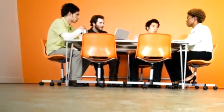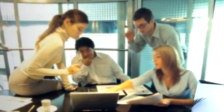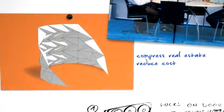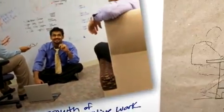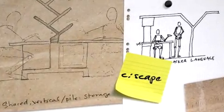If you look at the nature of collaborative work, there's no specific snapshot that defines it. It's a very seamless experience about movement and being dynamic throughout the day. If you look at collaboration as being a dynamic experience, then you have to create a series of settings that actually support these dynamic experiences.